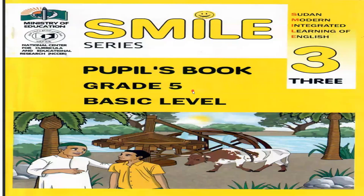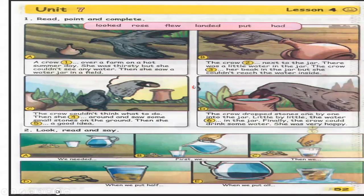This is the Pupil Book, sorry. Unit 7, Lesson 4. Let us read. Read, point, and complete.